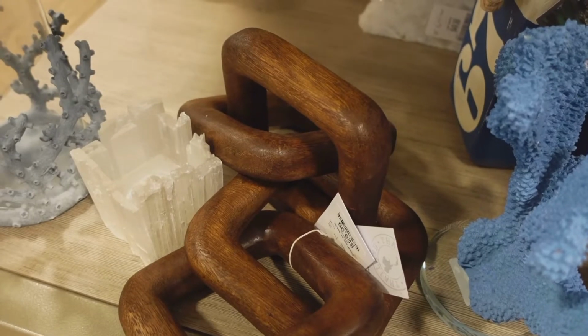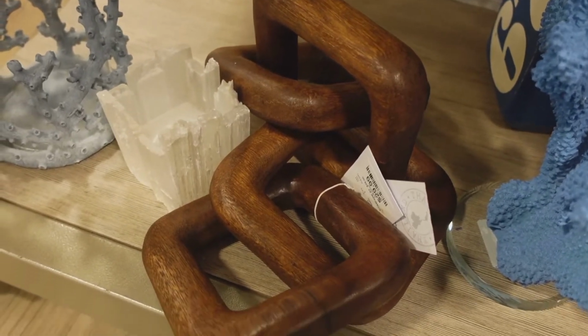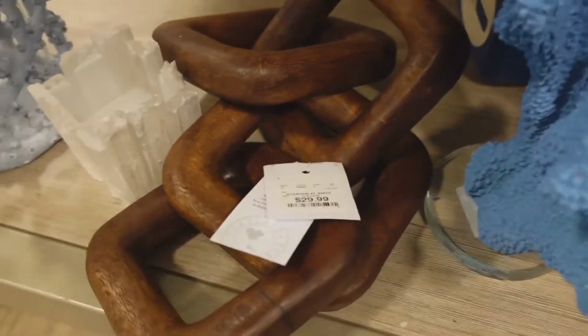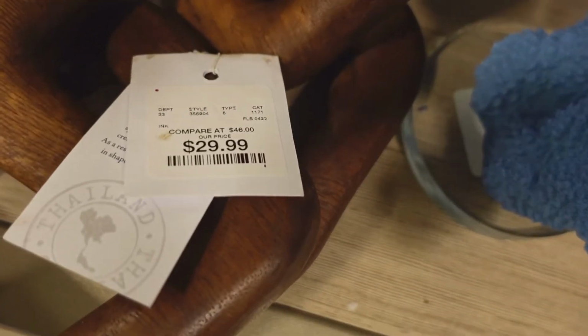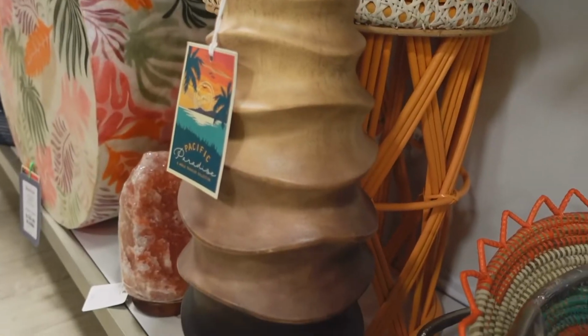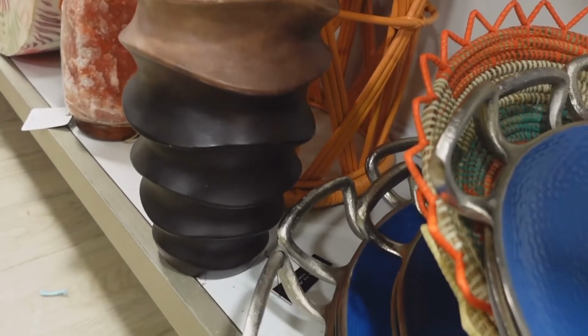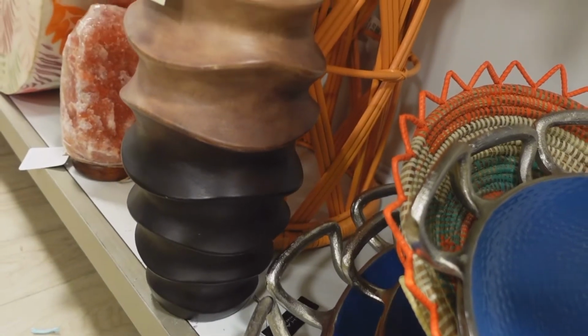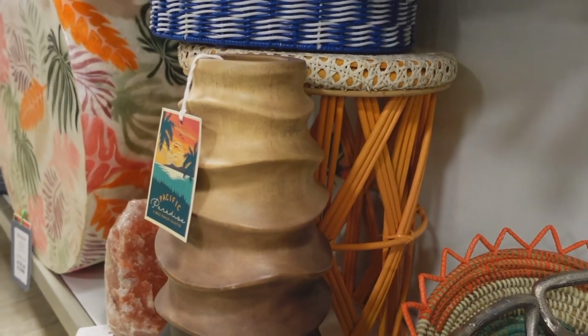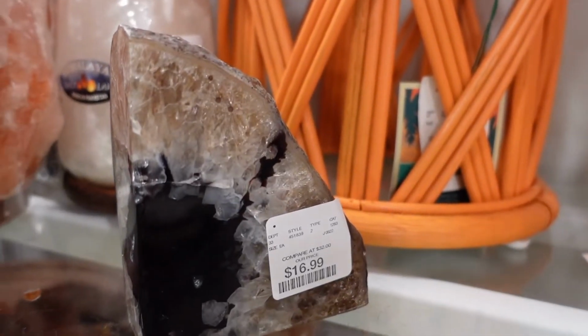I was surprised to see that they had a lot of decorative links in the store. Normally, in the past, coming in here, especially when you're looking for them, they were nowhere to be found. But I will say the links of this size and color, you can find them in Marshall's for about half the price. They were $29.99 in here, and I remember getting mine for like $15, $16.99 out of Marshall's.